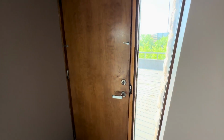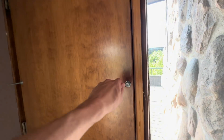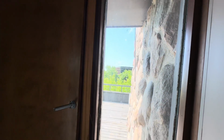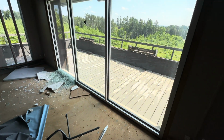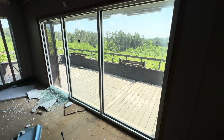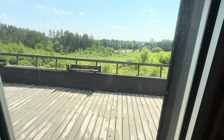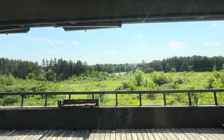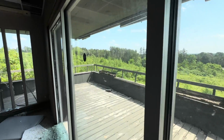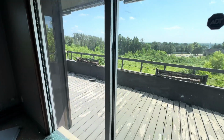This door goes out to the deck, but it doesn't open. It's got bolts in it. That is never opening again. Big floor to ceiling windows, very mid-century modern. Get another view of the deck here. The view they would have had. Sunsets here would have been insane. Is that a door or is that a window? Oh, it's just a window.